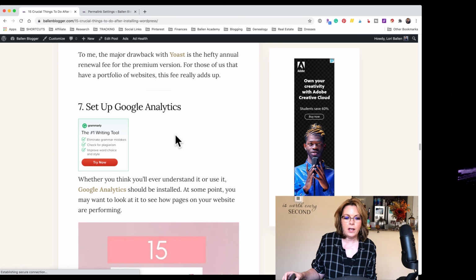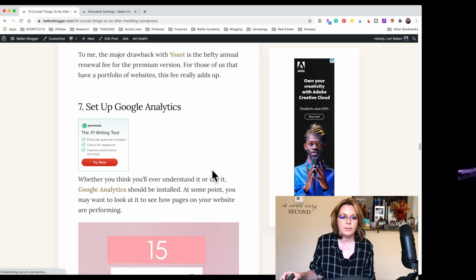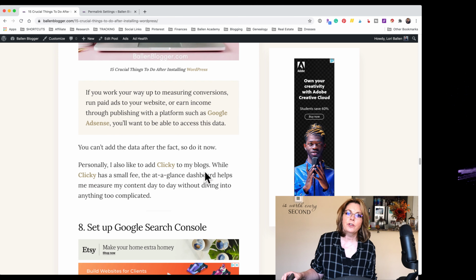Okay, it's also on this blog. So if you click that link, you'll also be taken to the instructions on how to set that up, okay? Number 8, set up Google Search Console.